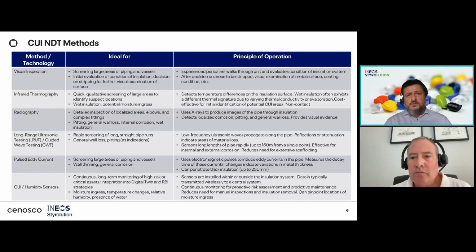And then based on those high risk locations, you need to decide what you're going to do, how you're going to inspect them: visual inspection, stripping, or one of these methodologies, or if it's a very important piece of equipment for you, you install some sensors, permanent sensors there. Yeah, that's right.